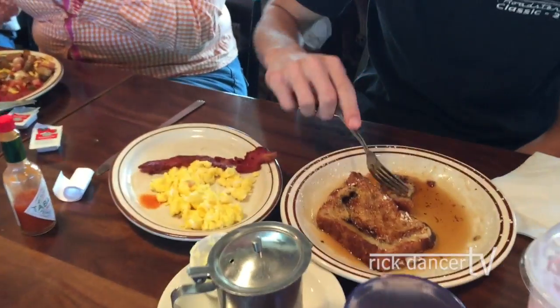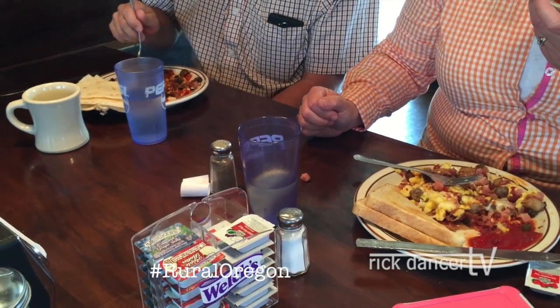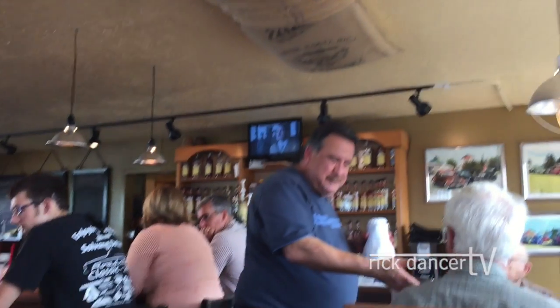The people were nice, the neighbors came in. This is truly the culture of Shed and rural Oregon. You don't want to miss this place. And in the summer, they're going to have some really cool events.